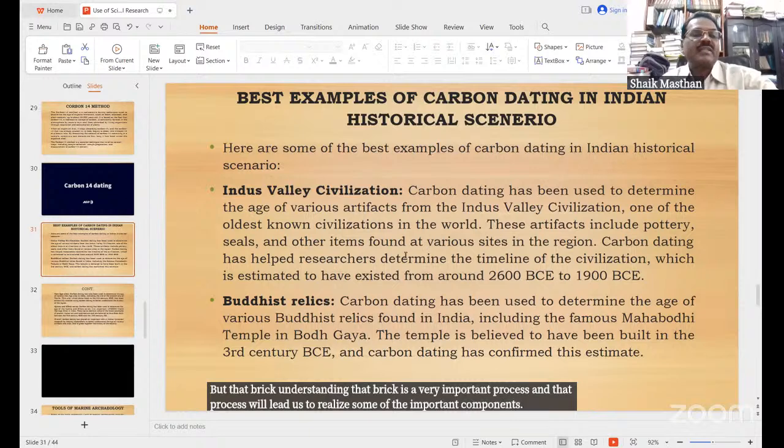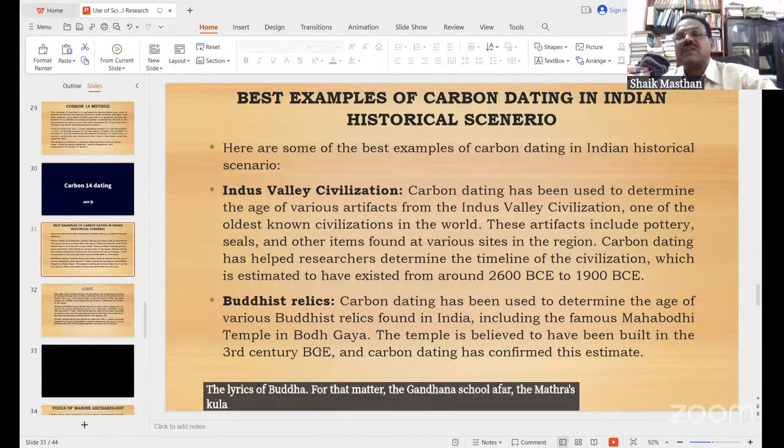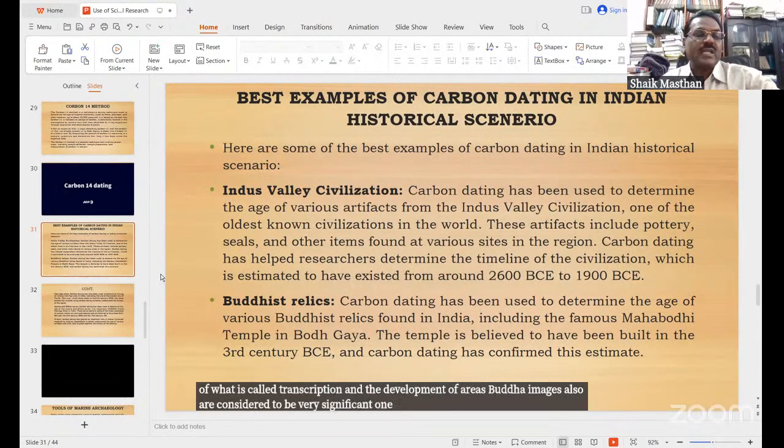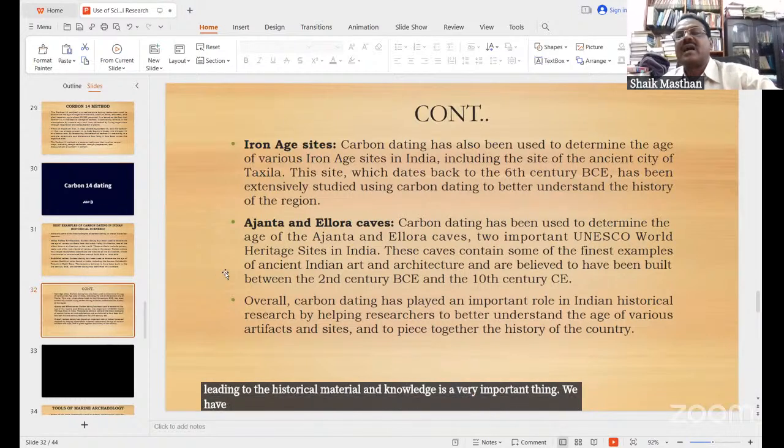And that process will lead us to realize some important components. Similarly, we come across some Buddhist relics also. The relics of Buddha, the Gandhara school of art, the Mathura school of art, the Gupta school of art, the Shatavahana school of art, the process of transition and the development of various Buddha images are considered very significant. Every historian owes a lot to the dating of these things. So the carbon-14 method and the process of analysis leading to historical material and knowledge is a very important thing.